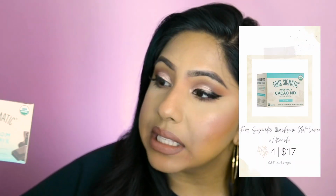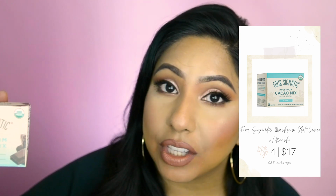It gives me my sweet little chocolatey fix, but then it also signals my brain to know, okay, we're going to bed now because we're drinking something warm, and it's soothing, it's caffeine free, and it helps me kind of wind down at night. Not only is it made with the mushroom, it's made with the Peruvian cacao powder and coconut powder, so it has a nice mild sweet taste.